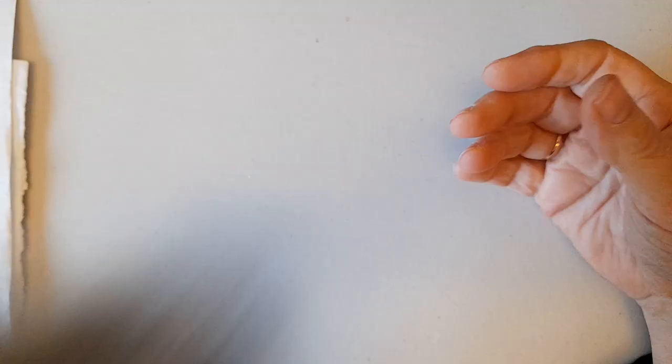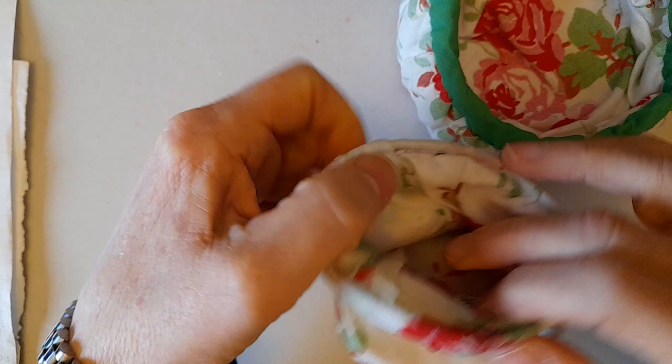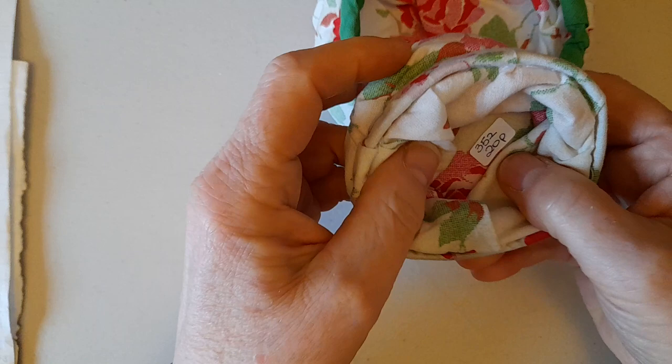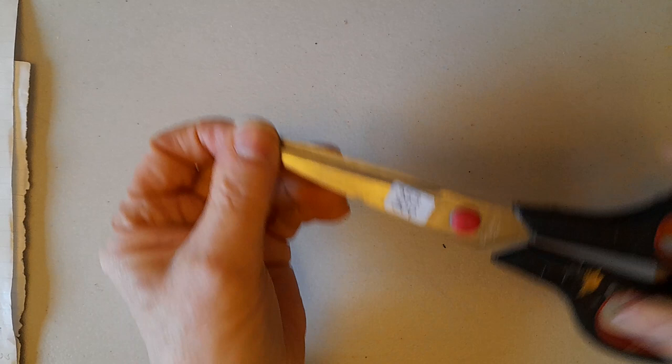352. Got these two little material pots. You could put on your desk, I suppose, to hold knickknacks or whatever. I'm just asking 20p for the two of them. That's lot 352. 353 is a pair of scissors, and I'm just asking 30 pence for those.